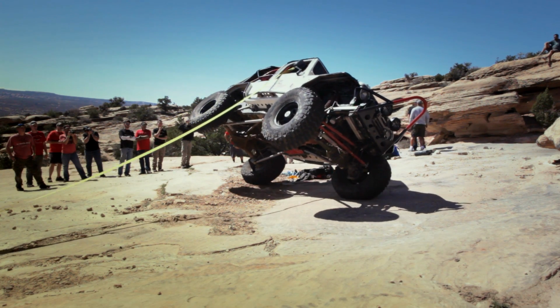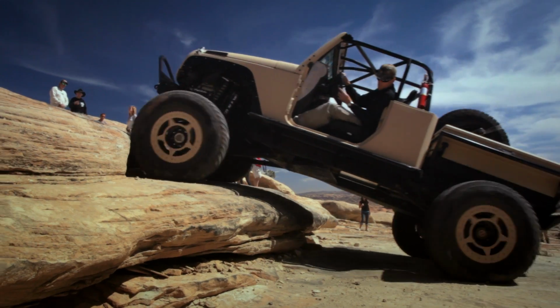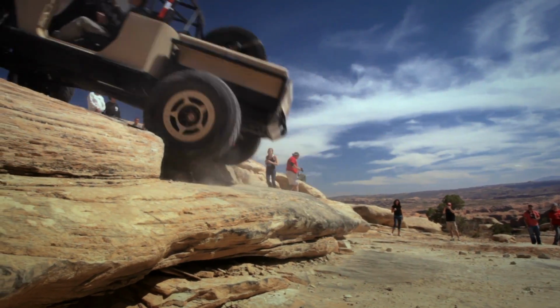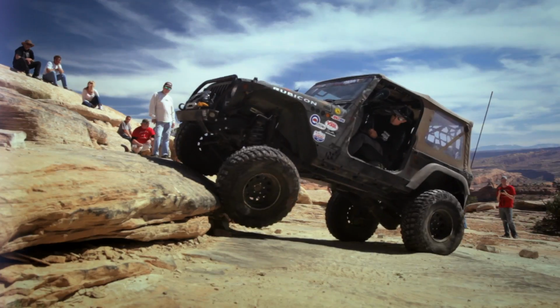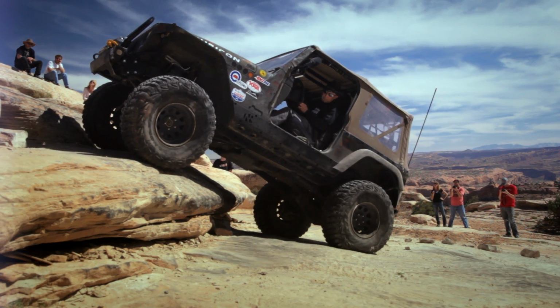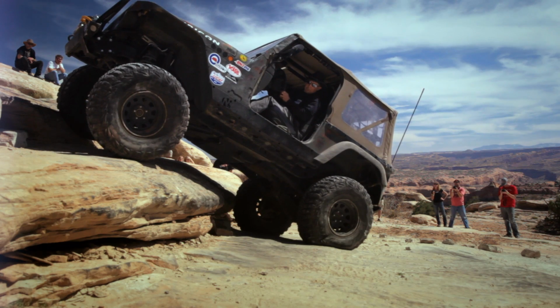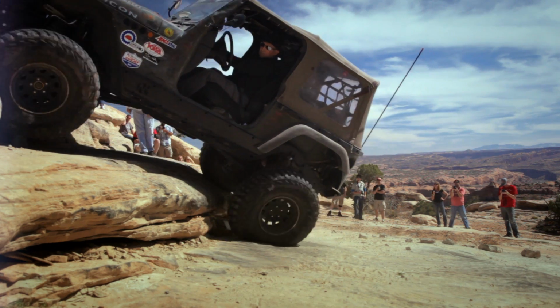This was an obstacle that we had to take on without our rear sway bar, but we were able to successfully navigate it and climb Double Whammy with no problems at all. Just a great overall event, and if you haven't ever experienced Easter Jeep Safari, I would highly encourage you to put it on your calendar for the future.